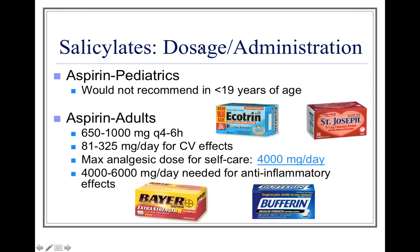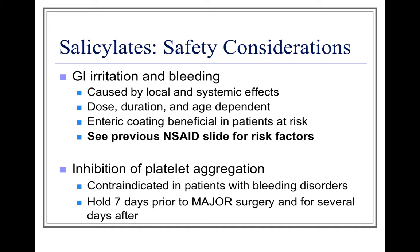One additional point. The reason that we avoid the use of aspirin in pediatrics is due to the risk of Reye's syndrome. Some common safety concerns with the salicylates, similar to our discussion of NSAIDs, is GI irritation and bleeding, which can be caused by both local and systemic effects. However, this is both dose, duration, and age dependent. Enteric coating can be beneficial for patients who are at risk.